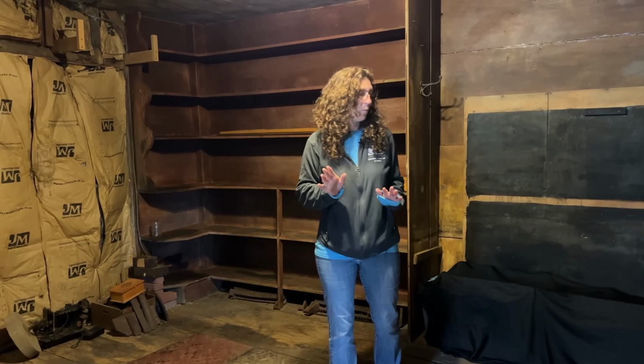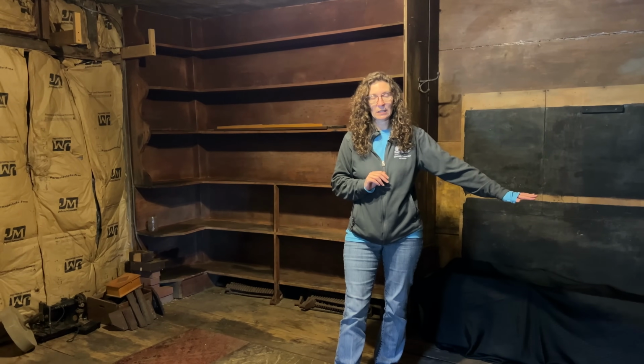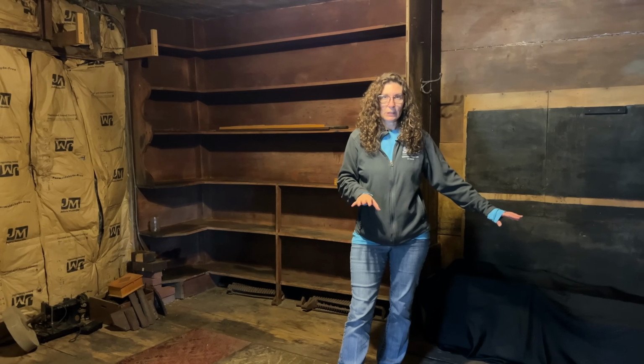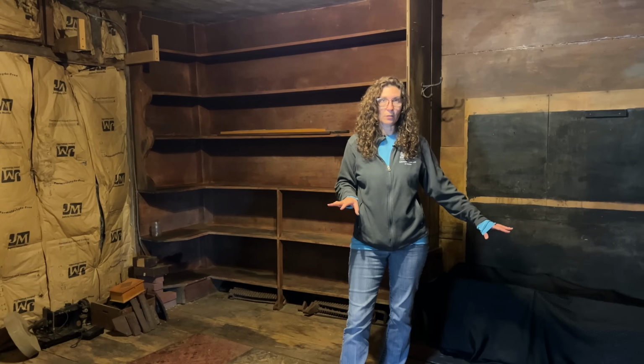The other thing I want to point out is there is a trap door over here that actually has basement access. This basement is bare. It does not have much for utilities or anything in it. They do run a sump pump in the spring thaw to keep it dry.